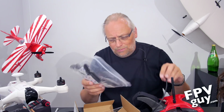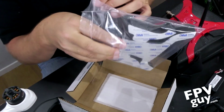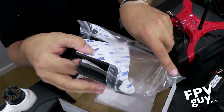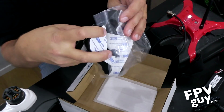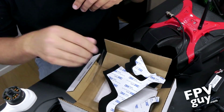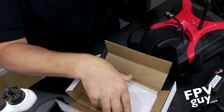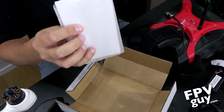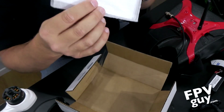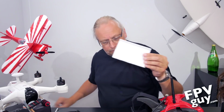Oh, and this is cool. Here is a fit kit. Take a look at this. So in here is, I'm just gonna pull it all out, let it all hang out. Done with the plastic bag. Fit kit we're gonna be using. And the other thing that is here is the 200, I believe this is the 200 millimeter lens, but there's an extra spare lens here. Okay, we're done with this box.